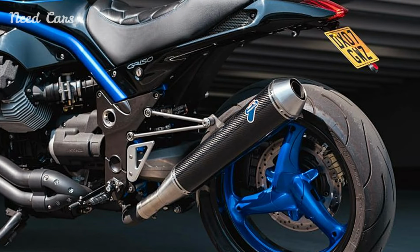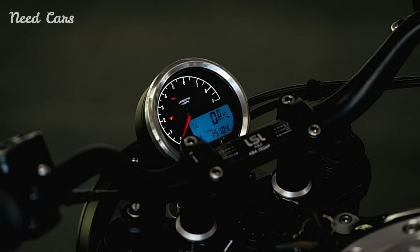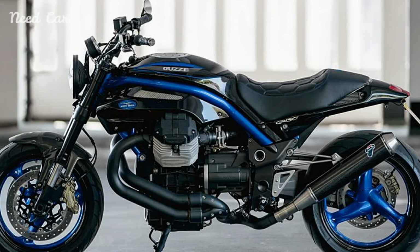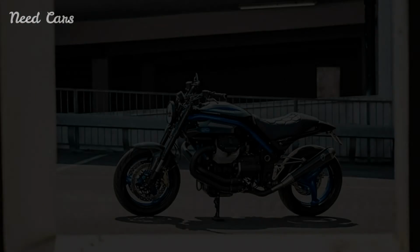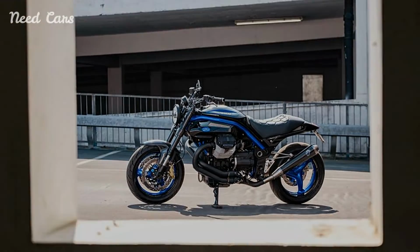Beyond its visual and performance enhancements, the restyled Moto Guzzi Griso 1100 embodies a spirit of individuality and craftsmanship. Each modification reflects the owner's personal taste and vision, resulting in a bespoke motorcycle that stands out in a sea of mass-produced bikes. The craftsmanship and attention to detail evident in the restyled Moto Guzzi Griso 1100 underscore the enduring appeal of custom motorcycles as personalized works of art.